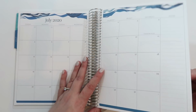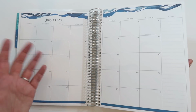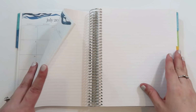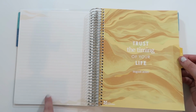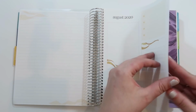So this is a really great planner if you want to use it as your normal go-to planner. I have a friend who this is her planner and she has her plans on the monthly and then just has to-do lists on the notes pages, which is really great. Again, go watch all those other videos for more ideas on how to use this product, but then we get into the next month. So the first notes page does have a little bit of something on it. And then you have the monthly layout and the dashboard, and then you have blank notes pages.